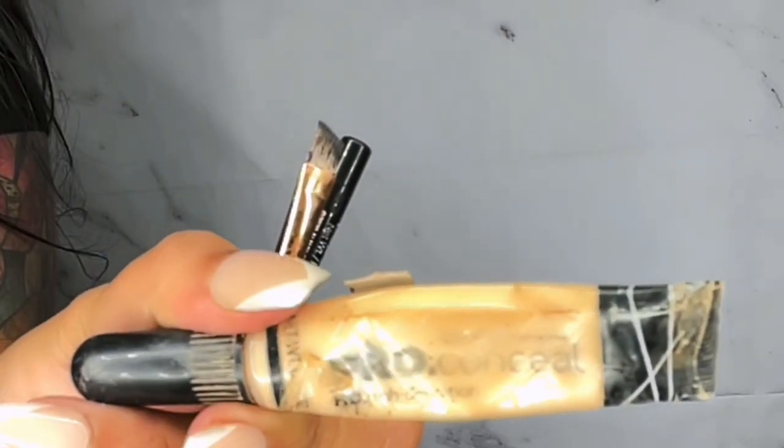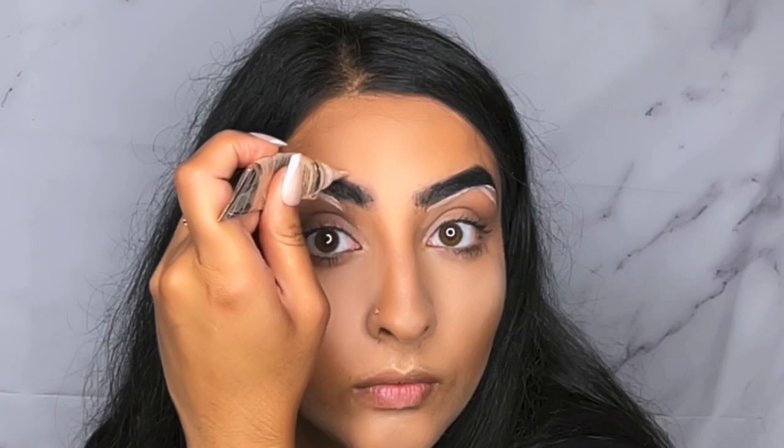Then I go in with my LA Girl Pro Concealer. As you guys can see, this is way more of an ivory shade than the last concealer that I showed you. And I'm just going to be defining my brows and making them pop a little bit more.